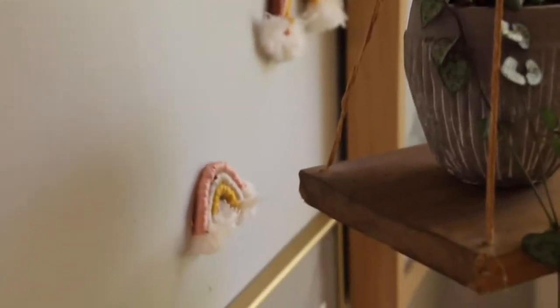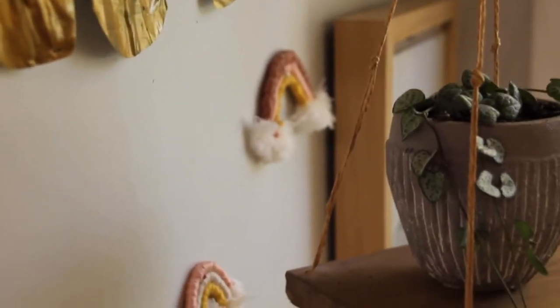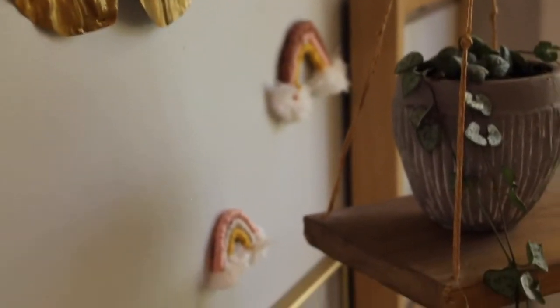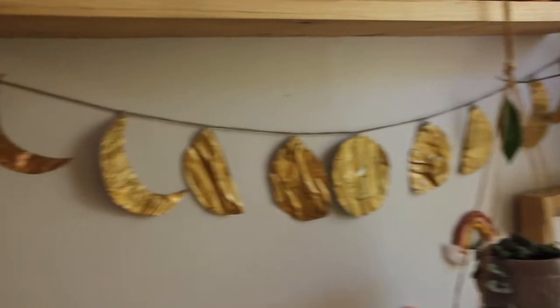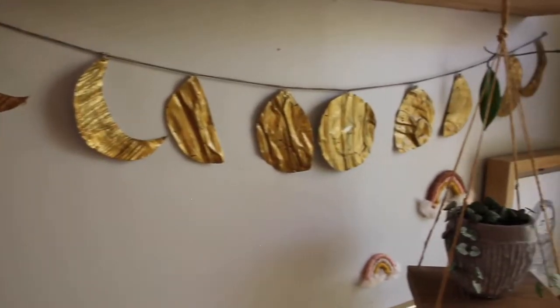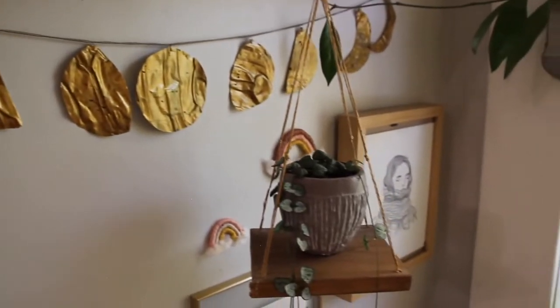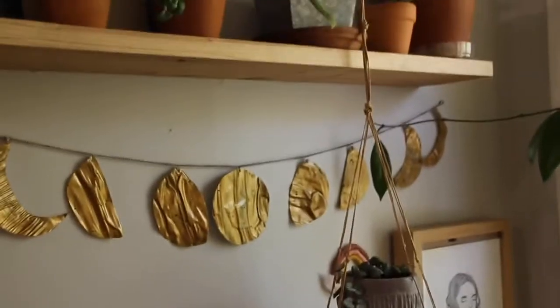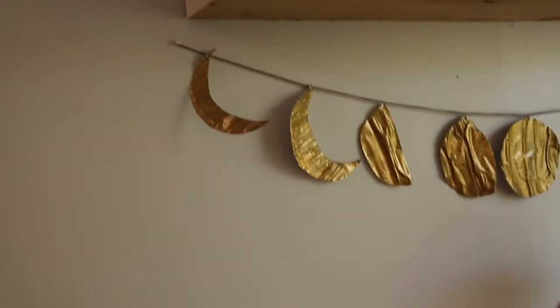So behind the string of hearts, I have these two other little rainbow things that I made that I just attached to the wall for something extra there. And then I have this moon phases string thing that I made. It's made out of some metal and spray paint and stuff like that. Originally I didn't really like it there, but ever since adding these other frames and those little rainbows, I think it ends up looking pretty good all together.